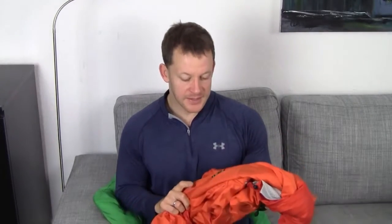Now, the main feature and the main selling point of this jacket is of course the fabric. It's the Nikwax Analogy fabric, so it's made in collaboration with Nikwax, which is the gold standard when it comes to waterproof and breathable fabrics. I could sit here and talk for 25 minutes about all the technical details of this fabric and all the technical research that goes into making the jacket as good as it is.